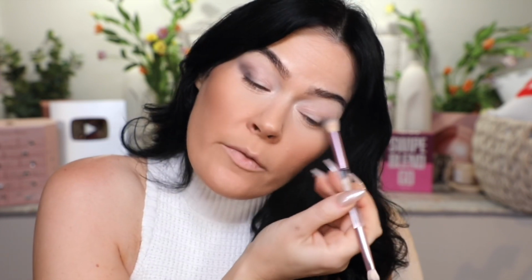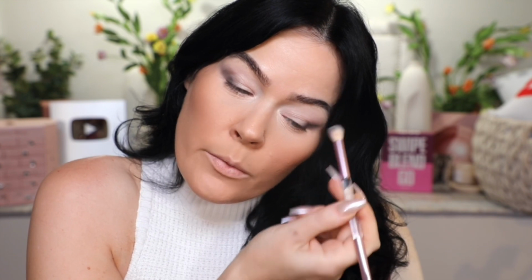So here is a kind of fluffy brush. This is from Huda, such a great brush. And I'll blend that out. So I'm gonna kind of use this as the base. Blending out beautifully. Oh, and it blends out into a beautiful wash of color. So it's not too harsh if you want to play with it like that.